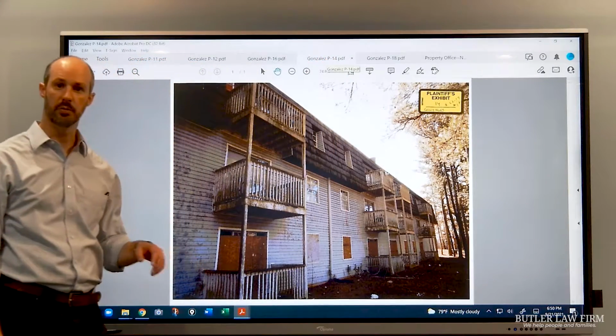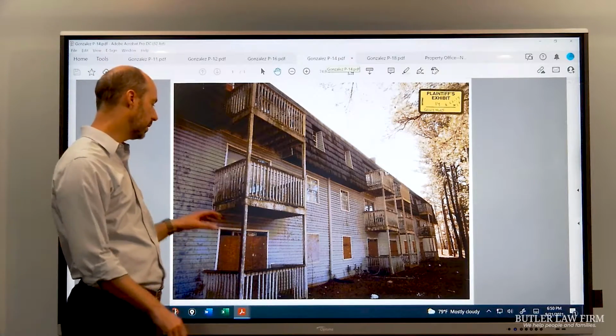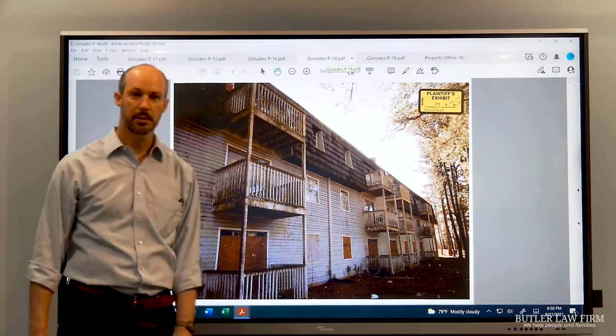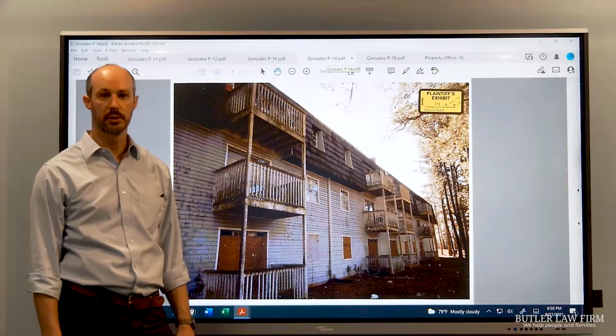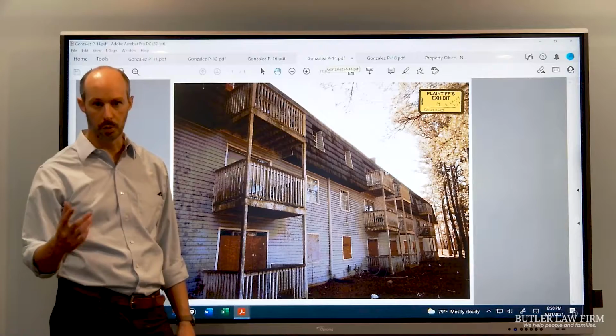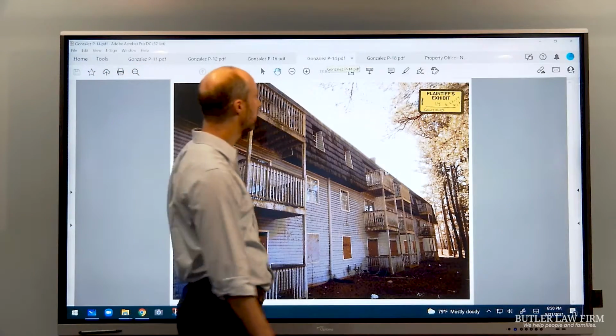Here's another picture of blight. Now this exact thing with a bunch of boarded up apartments can be a problem because criminals can hide out in there. You can go in behind the plywood and hide out and wait till dark if you want to. Or you can have squatters living there, which is another problem.